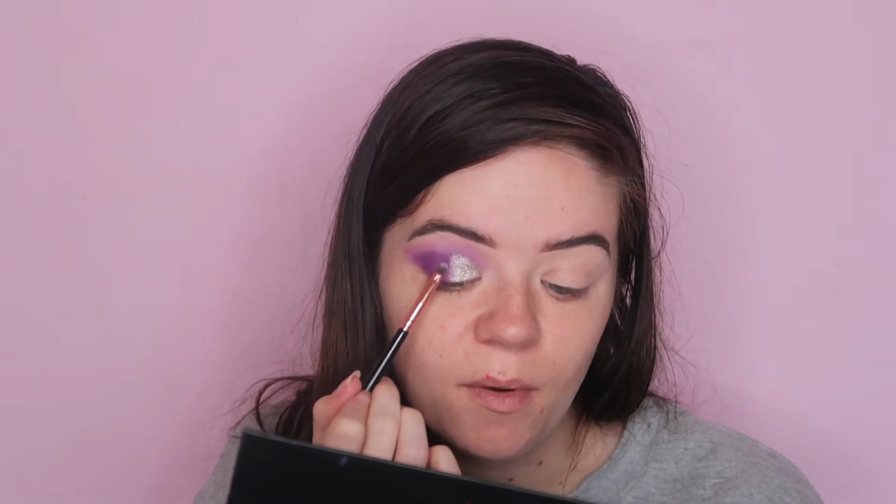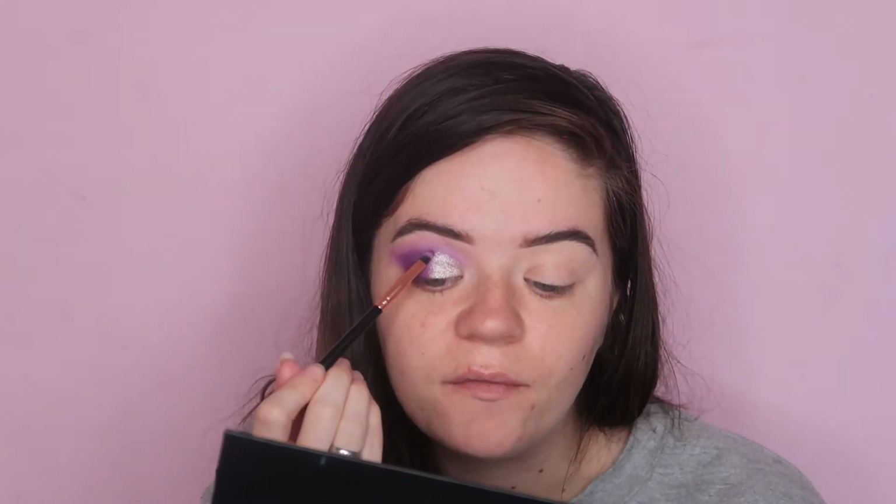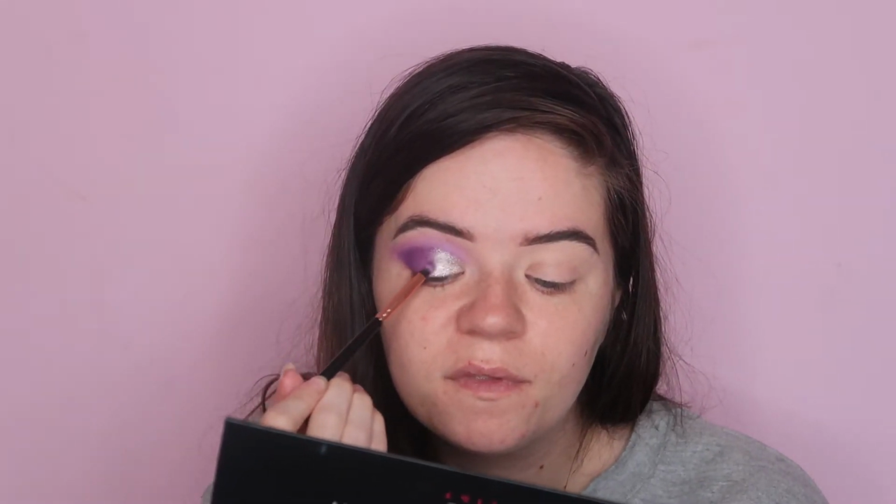And then I'm going to go back with my tiny little lip brush, and I'm just going to blend those two colours together. So I'm going to keep picking up some of that purple and just placing that where I feel it needs to go. Amazing. So I'm going to quickly go off camera and do the other eye, and then I will be back.